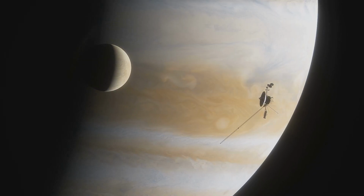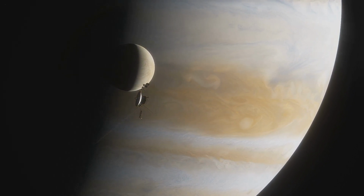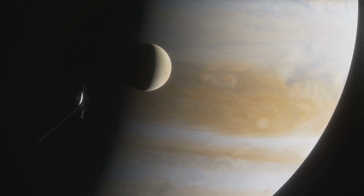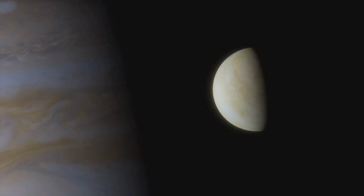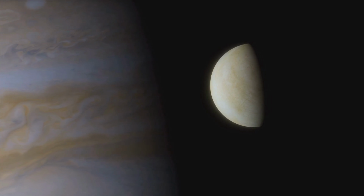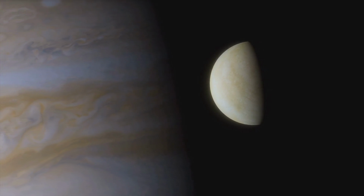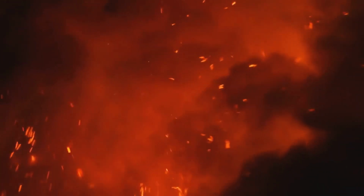Io is far from the Sun. In fact, it orbits Jupiter at a distance where solar energy is minimal. This means that the Sun's heat cannot be the primary source of Io's volcanic activity. It receives very little solar energy. The amount of sunlight that reaches Io is not enough to account for the intense heat and volcanic activity observed on its surface. So, what's causing these volcanoes to erupt with such ferocity?